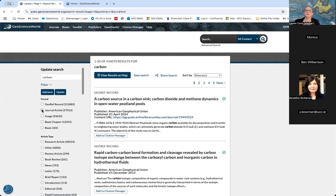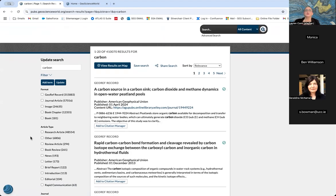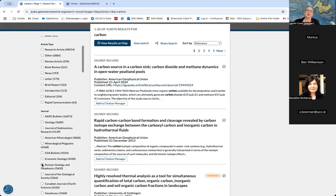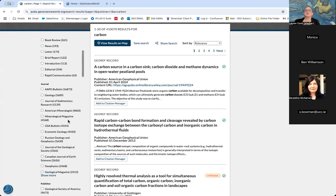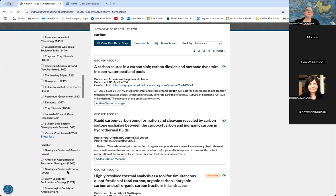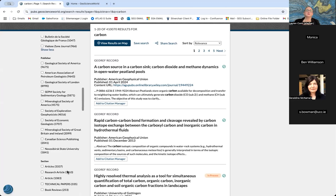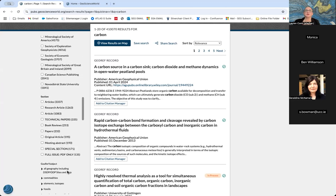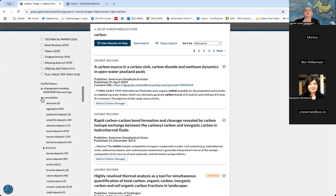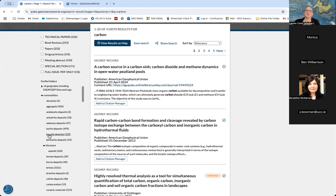So if you have a journal subscription and you only want to look at the journal content, you can limit that here. You can limit it by the research type that's been categorized by the publisher. You can limit it further by the journal, and you'll see that these numbers in the brackets after are kind of indicating some quantities related to each one of the publishers or any other of the search terms. You can narrow it by publisher, by journal, by section. And then here again, you'll see the GRF subjects popping up so that you can limit even further by using those. And you'll see a lot of subcategories as well.